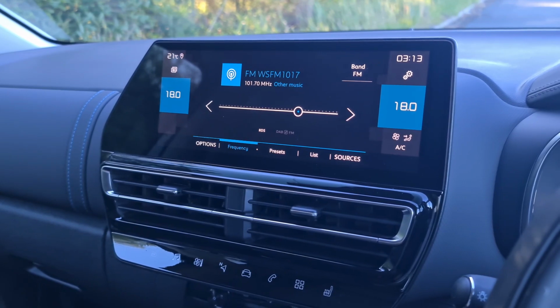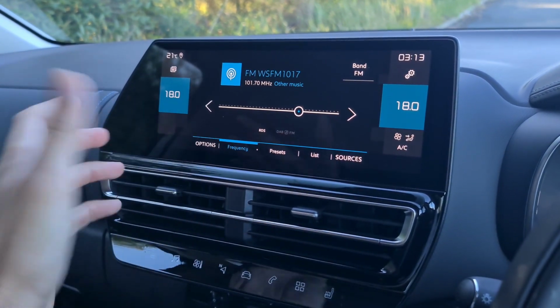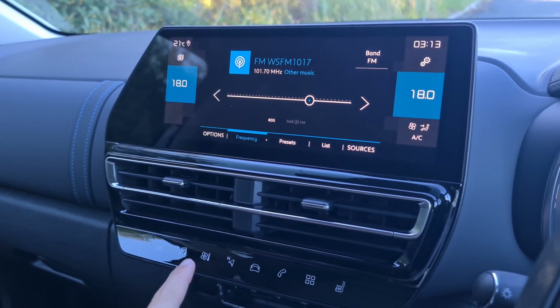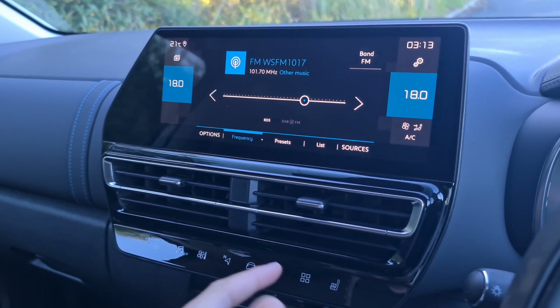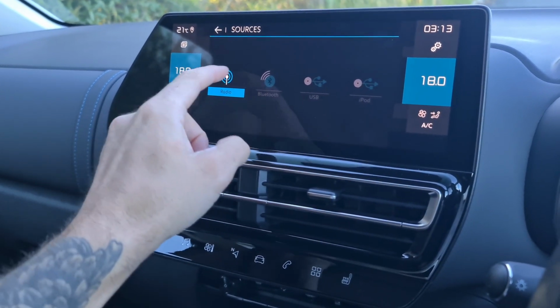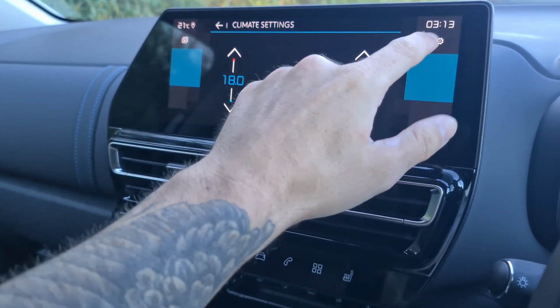And we can't forget about the infotainment and the technology on board. The center infotainment is a combination of haptic buttons and touchscreen. So down here we've got our seat warmers on either end, then we've got music, air conditioning, navigation, car settings, and phone, and then your Android Auto, Apple CarPlay. It is touchscreen as well. As we can see, it's pretty responsive. Go to our aircon settings through there.